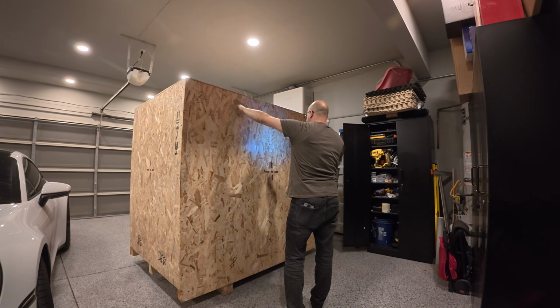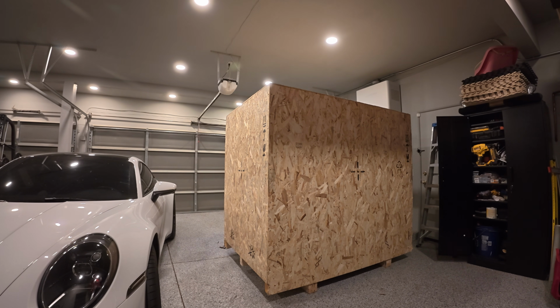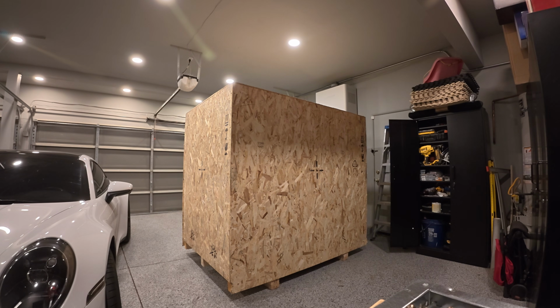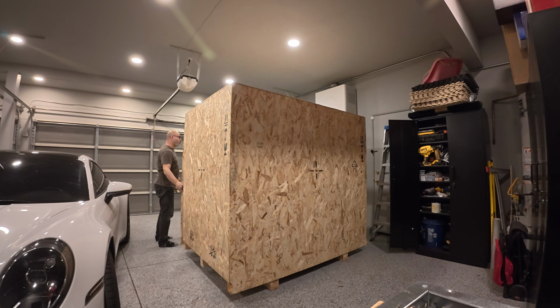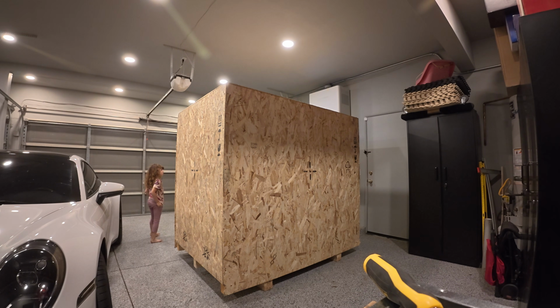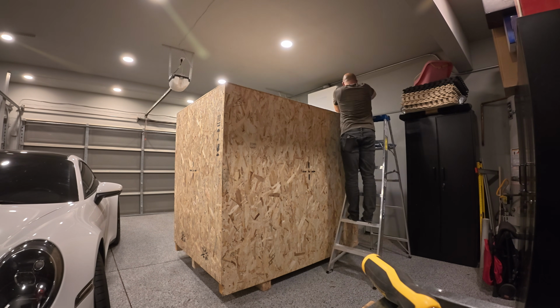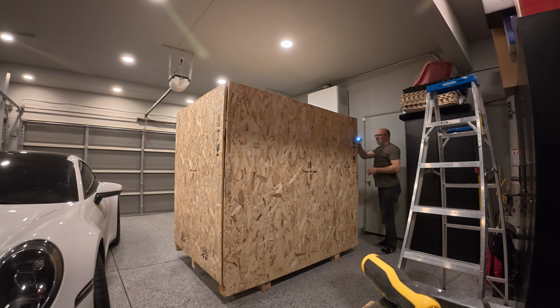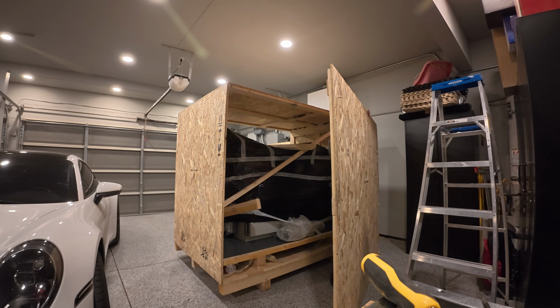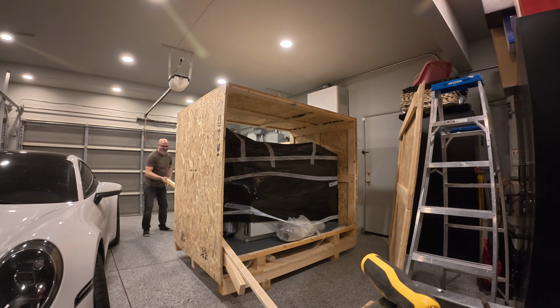Once we got it into the garage, it did take some time to actually unbox this thing. Like I mentioned, it's really well packaged. Screws everywhere. There's no way to break this easily, and even the wood is very thick. I had to loosen the screws from the top, from the sides, from the bottom, from all ends. It took a while, but finally it gets unboxed, and you can see here is the cockpit.